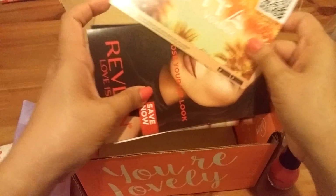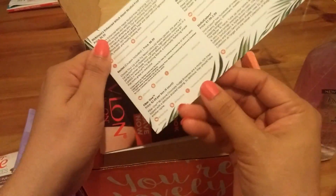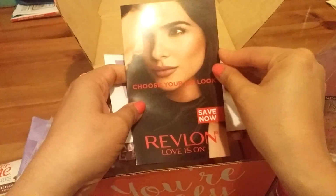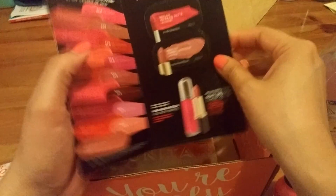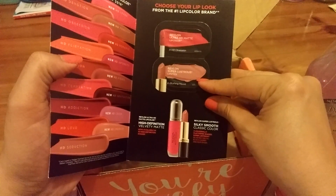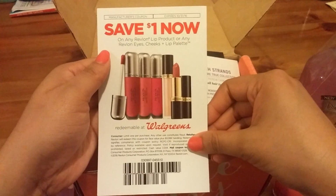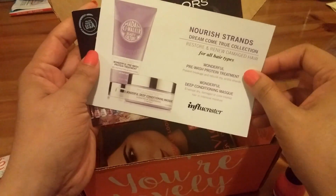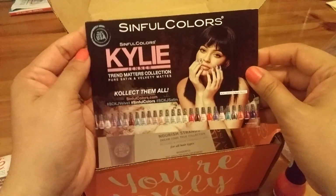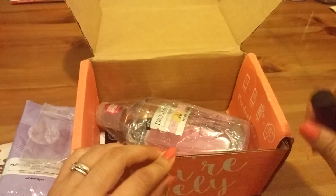And the last items we have in here is my Bonita Voxbox information card. And it has all the information on the products I received in the back. I also have, let's see what this is. It's a Revlon sample. And we have here the Revlon HD Matte Lip Color in HD Obsession. And we have the Revlon Super Lustrous Lipstick in Blushing Mauve. And in the back, there's a $1 off coupon for these lipsticks at Walgreens. And these are more product information cards. And that's the last card. So these are all the things I received in my Voxbox.